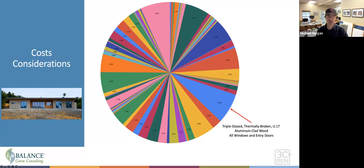Side note, given shipping constraints right now, that number from this particular manufacturer would be higher. It'd probably be about 9 or 10%, and it would probably take about 8 months to get them. However, there are American manufacturers making very good windows where the number would actually come in lower than that 7% right now, and they're readily available in 12 to 14 weeks, which used to be a long time, but today is actually pretty decent.